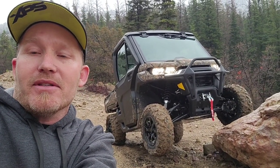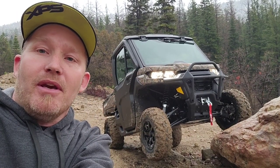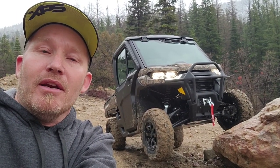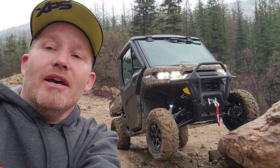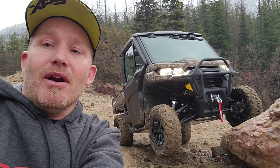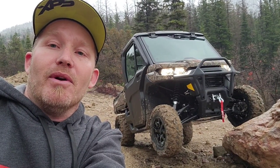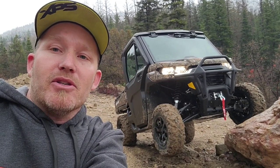And let's talk about the suspension. Totally impressed with the slow speed, rocky terrain. These rocks are not little pebbles by any stretch. We've tapped the skid plate a couple times. That's what we're all about, is trying to figure out where the limits are, the size of rock we can go over, how well the suspension works.